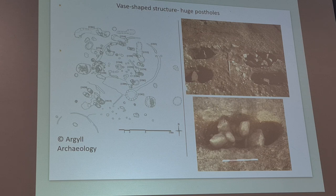So this is the vase-shaped structure. You can see it's double post holes here. This one actually has three posts in it, so there have been three timber uprights. Here is probably the entrance, there's one there, one there, one there, one there, and then they come round here, and back round, so it's like an upside down vase. These are massive post holes, a huge big thing, with massive posts going right round.